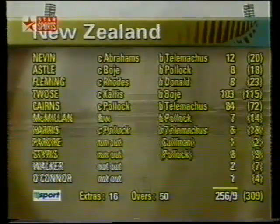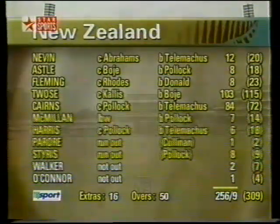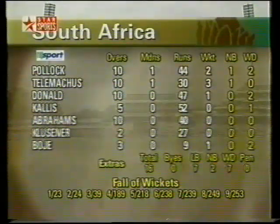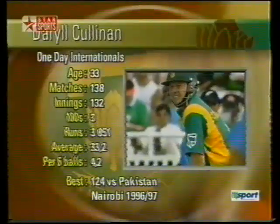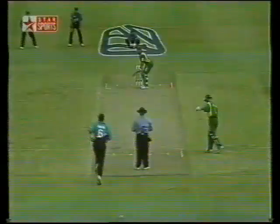They were 3 for 39, and then that magnificent partnership between Twose and Cairns. Twose, the century, his first. 2 for 44 for Pollock, 3 for 30 for Telemachus. He was about. Rhodes there, averaging 33.2, 300s. Likes batting at Cape Town.